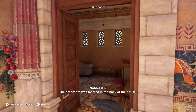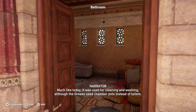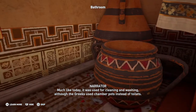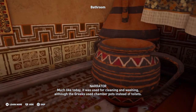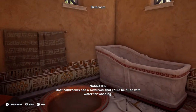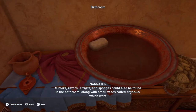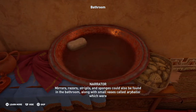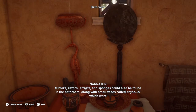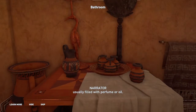The bathroom was located in the back of the house. Much like today, it was used for cleaning and washing, although the Greeks used chamber pots instead of toilets. Most bathrooms had a loutērion that could be filled with water for washing. Mirrors, razors, strigils, and sponges could also be found in the bathroom, along with small vases called aryballoi, which were usually filled with perfume or oil.